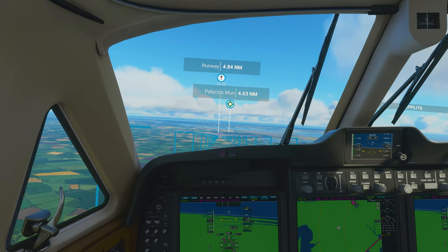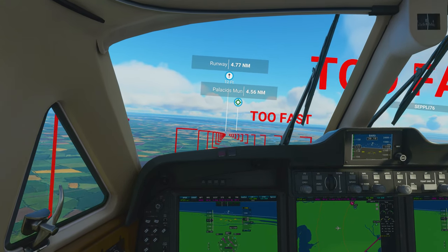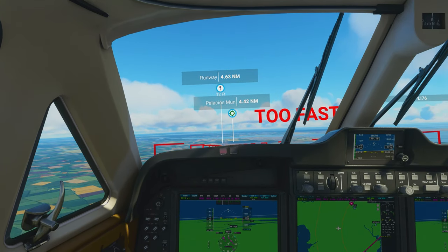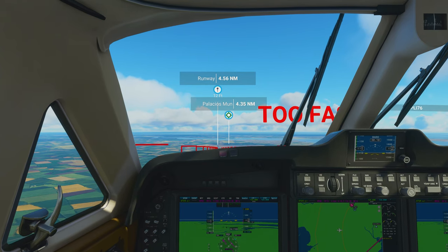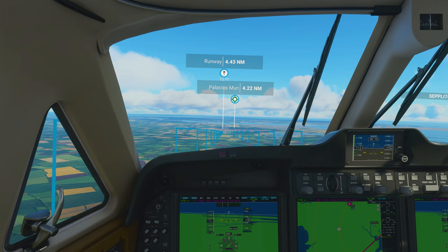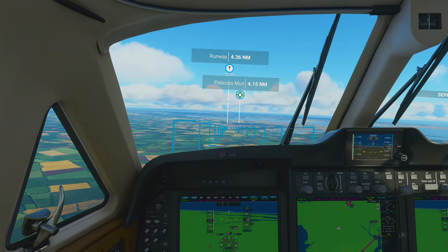Now I can't tell if there's another turn. Oh no, I see the runway. Okay, it's just a little hard to see, that's all. Yeah, too fast. Alright, de-throttle almost all the way. Let it get down a bit. We're a little high, so we can ride on. Glide on that for a bit here.